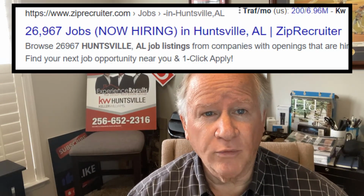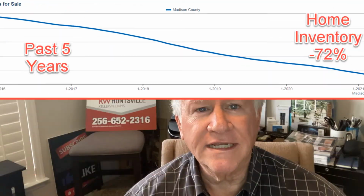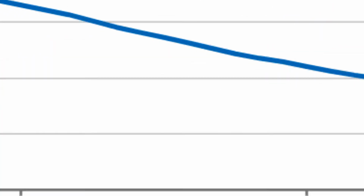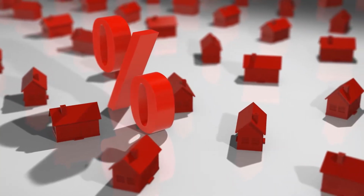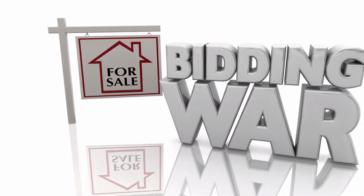Our home market is driven by jobs coming into the Huntsville area. We have more jobs than we have homes, more people looking for homes than we have homes to sell. Our inventory is at historically low levels. With interest rates at historically low levels, you can see how the buyers are stacking up with just a few homes to look at. Every home we have that is move-in ready, or even today close to move-in ready, has multiple offers. And I don't mean just one or two or three offers. I'm talking about 10 or 15 or 20 offers.